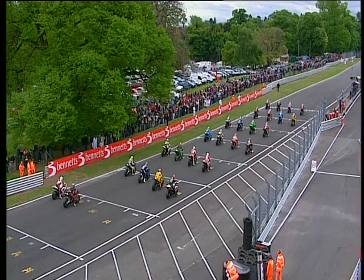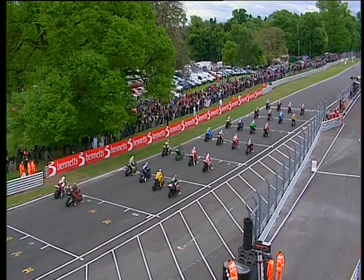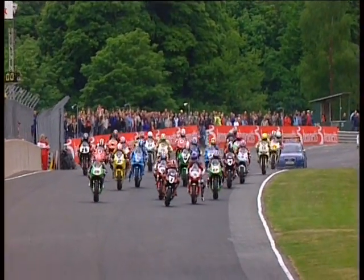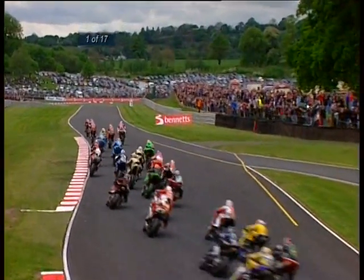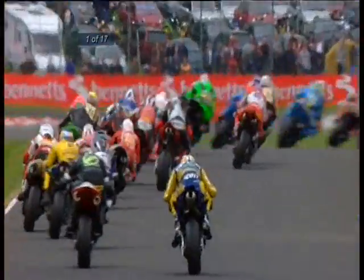Two Airwaves Ducatis then on the front row of the grid, along with Ryoichi Kianari and Tom Sykes' Hondas, and away they go. It looked like a great start from Tom Sykes, but no, it's number 1, Ryoichi Kianari, and Tom Sykes goes into 3rd place. That's a good start from him straight away, annexing one of the Airwaves Ducatis, down the avenue then towards Cascades for the first time, all through turn 1 safely.